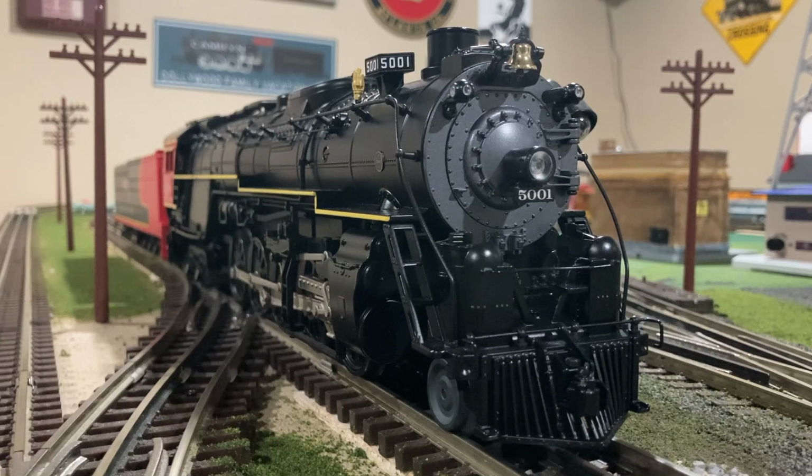Hi, my name is Trainmaster04, and in this video I'll be reviewing the beautiful black bonnet Texan from Lionel. So sit back, relax, and enjoy the show.